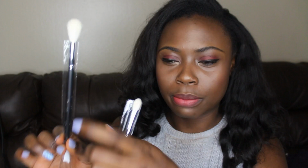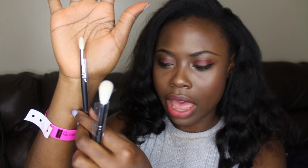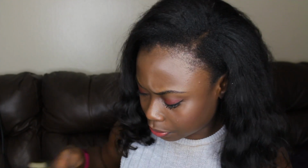So I got this brush. This is the M510 brush. This is the M433 brush.